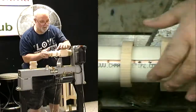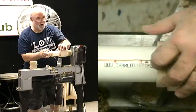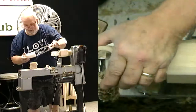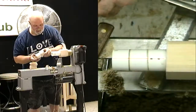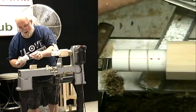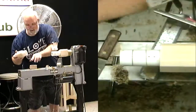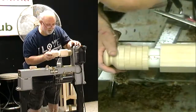Now what I want to do is hold this in, hold this there, and that lets me drill my holes. I've already got 2 holes in it, so I'll go ahead and one more. Okay, those holes are drilled.